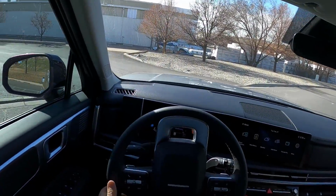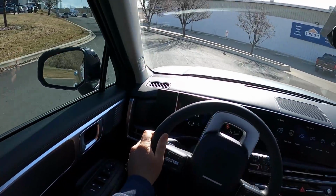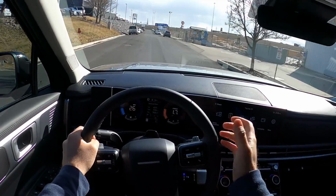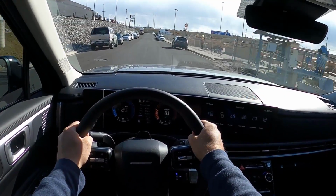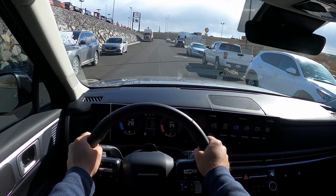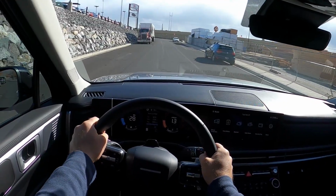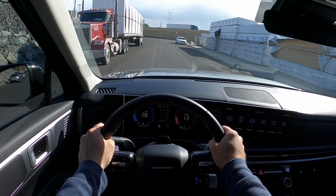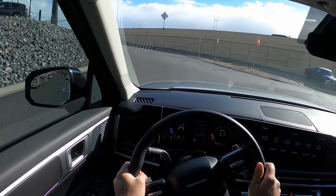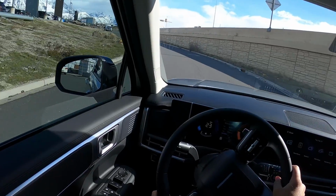And this new Santa Fe drives well. It's comfortable. And again, the dual clutch and everything, it's pretty quick. It's responsive. So they've done a good job. Just moves well. Handles well too.